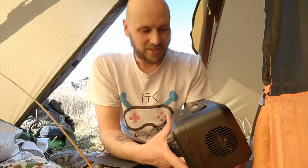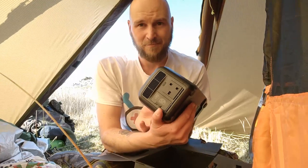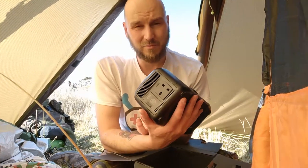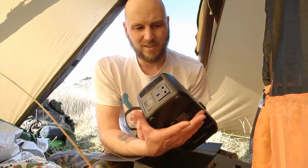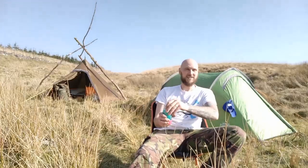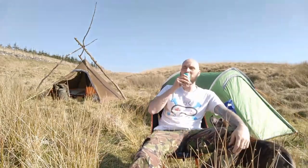Basically this can charge up all our devices. Three different USBs. Could plug anything into it. I've even plugged the flat screen TV in the house, and it works fine. 50 inch.